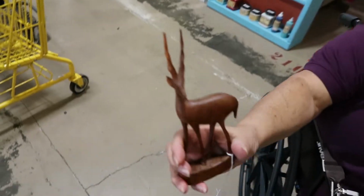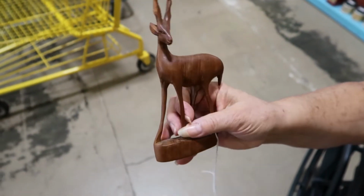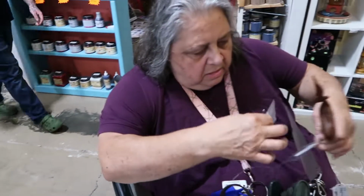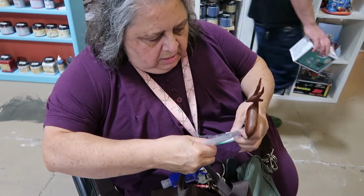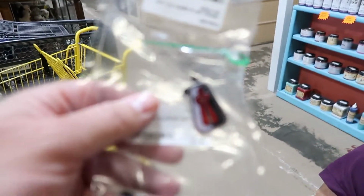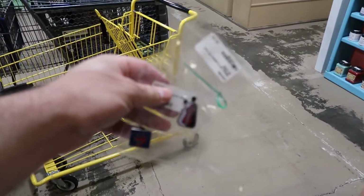Now we got a couple things. We're gonna get this little figure. It's made in Kenya. And show them those two pins. You're showing the pins. Here you go, got a couple pins. Oh, this is Mom. Say hi. Hi. I got a couple. These are only $233, but there's a whole bunch of them at different prices.